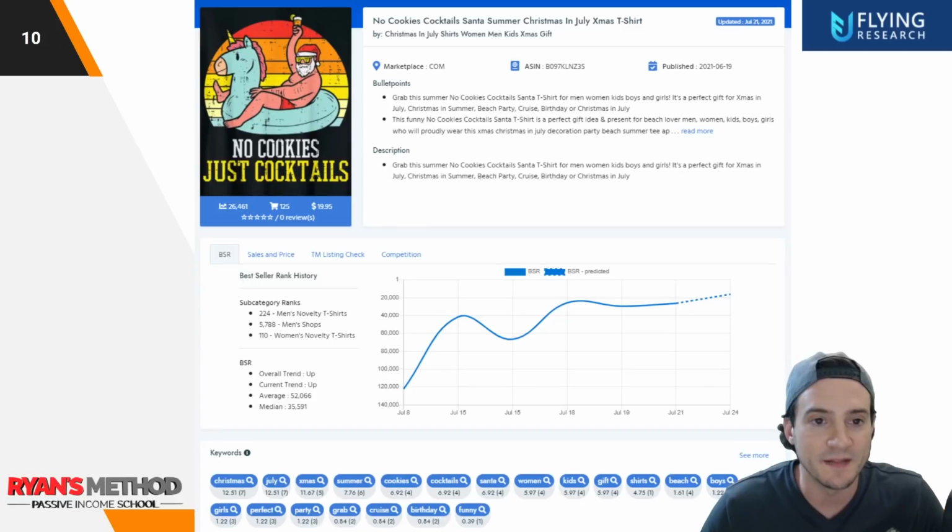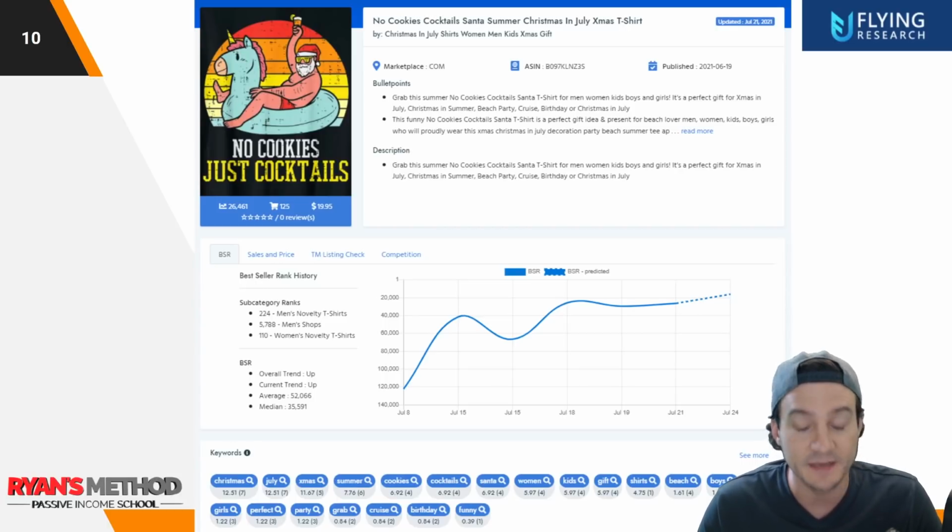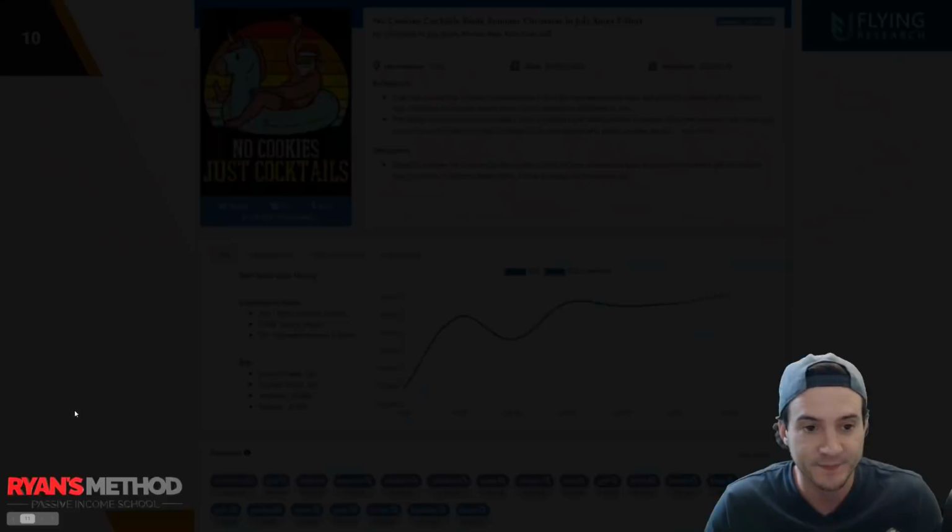So here you go in this example from Flying Research. You can see no cookies, just cocktails and Santa riding a unicorn float. This has a BSR of 26,000. And that BSR trend line is continuing to trend up and to the right, implying more and more sales.